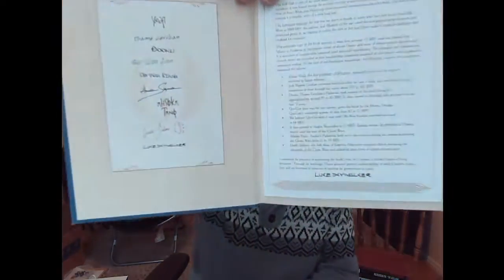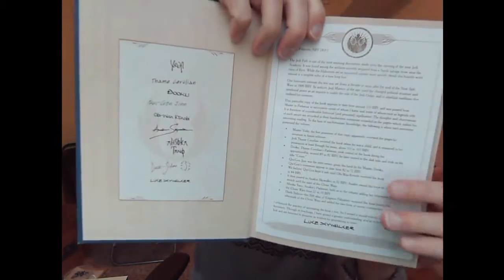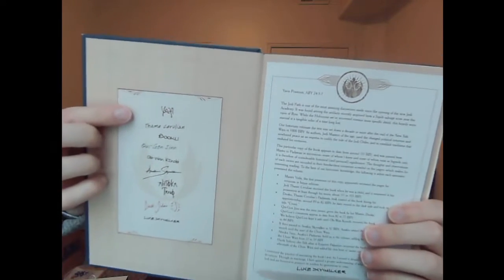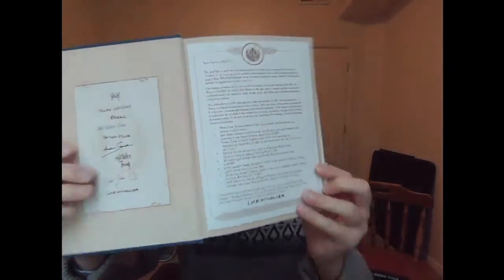This book here shows that this was owned by a line of legendary Padawans and Masters, starting with Master Yoda. Then we have Thame Cerulean. Then we have Count Dooku, who was the master. So Yoda, who I believe was the master of Thame Cerulean, who was the master of Count Dooku, who was the master of Qui-Gon Jinn, who was the master of Obi-Wan Kenobi, who was the master of Anakin Skywalker, who was the master of Ahsoka Tano, and then somehow Darth Sidious got his hands on this, and then finally Luke Skywalker. And there's a note in the very beginning about how the Rebel Alliance got it.